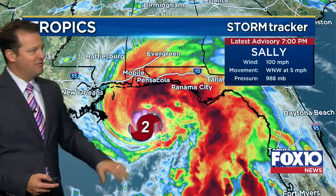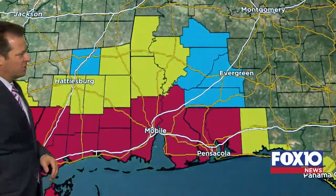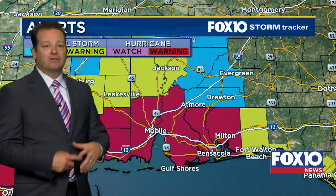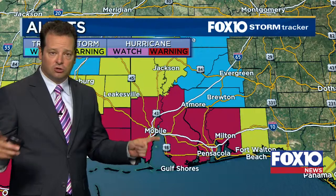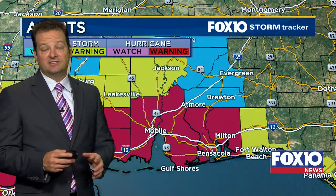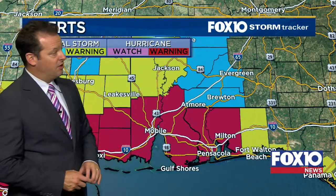Even now, with it being this close, about 100 miles off of Gulf Shores, there is still a lot of uncertainty on exactly where the center of this storm will end up. But even though there's a lot of uncertainty about where the center of the storm ends up, there's not much uncertainty about some of the major effects from this system. We'll get into all that real quick.